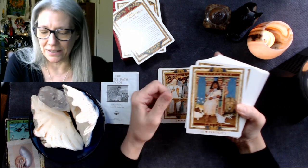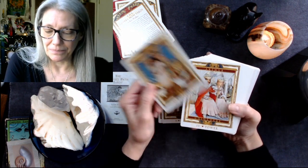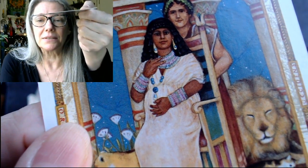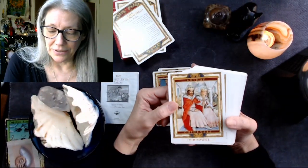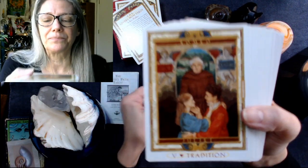Anyway, Merlin and Vivienne. Fertility, Cleopatra and Caesar. I like the way they're depicted. I really do. Look at all the kitties. Okay, power for the Emperor card is Arthur and Guinevere.